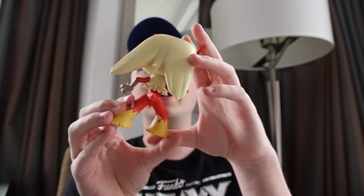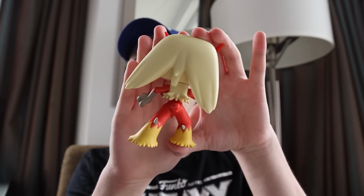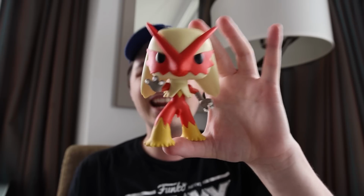And if you're wondering on the backside here, there isn't really anything too crazy going on. It just looks like, you know, the backside of Blaziken. Oh, and also for anybody wondering, this one does come with a big base, and it's probably nice because he's got that kind of stance going to him.